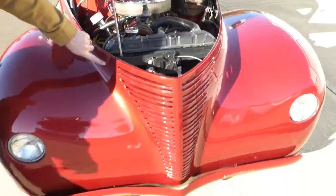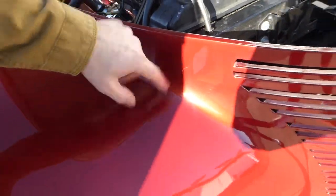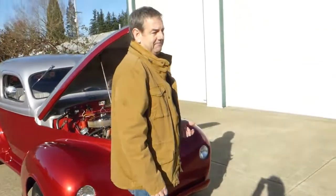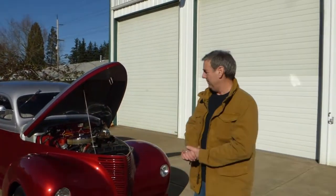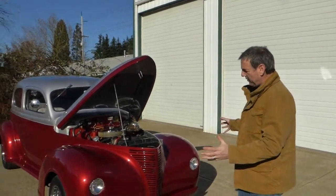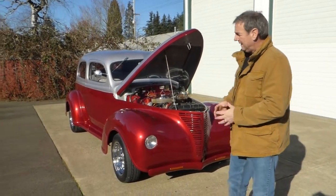Here's a little spot on the paint that I saw. You kind of see a little scratch there. That comes from use. It's just your everyday kind of usability there, but otherwise, overall, the paint is very nice, shines very well. I don't see any odd imperfections in the paint, and there's no rust.